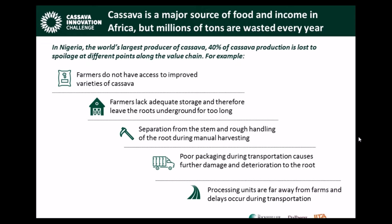Several other issues drive spoilage in the value chain and the speed of post-harvest deterioration. For example, at the input level, farmers lack access to improved varieties of cassava that are more resilient to spoilage. Also, because farmers do not have proper storage facilities, they store the roots underground for months, which eventually reduces the starch content of the roots.